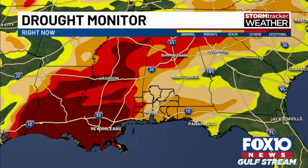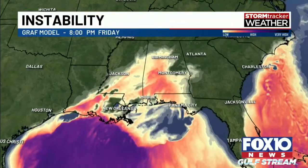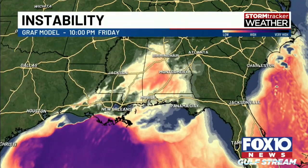So that's that moderate and severe drought. This has been steadily improving over the past day or so. I want to go really quickly through one of the ingredients that we talk about for potential for this severe weather. We're talking about this level 1 threat, and you're like, okay, well, what's causing that? Well, we have instability in the atmosphere that is being projected at least through Saturday.